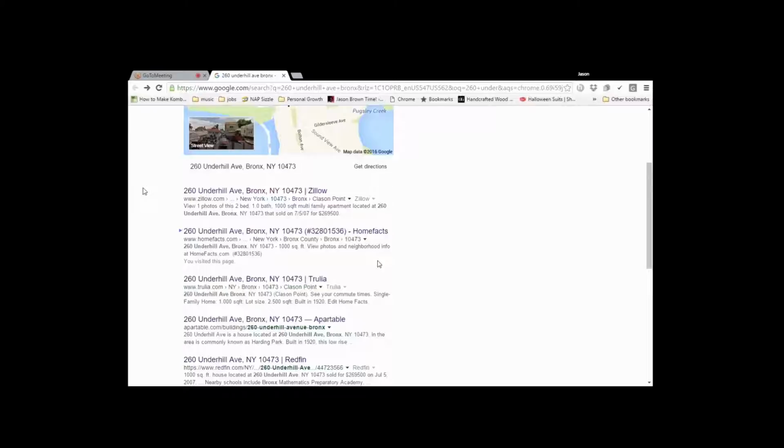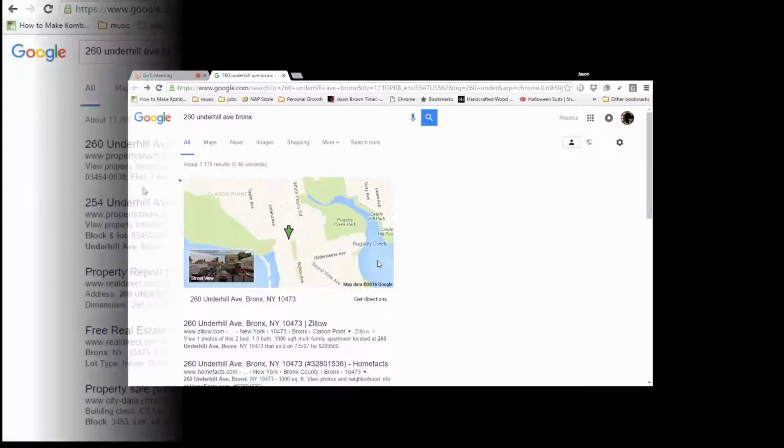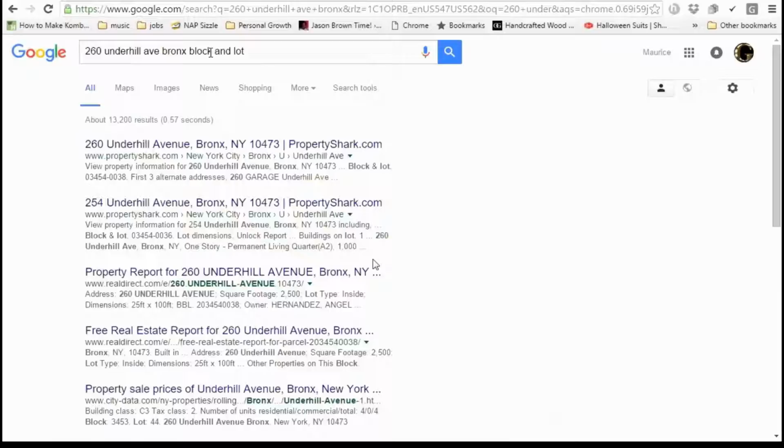The first thing that we have to do is actually a little homework before we get into comps, knowing what our after repair value is. So it says 260 Underhill Avenue, Bronx. Now type block and lot. Okay, you see right there where it says realdirect.com? Yes. Click on that one.